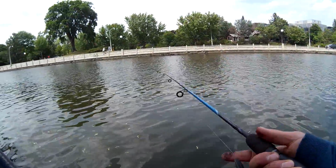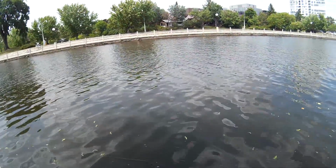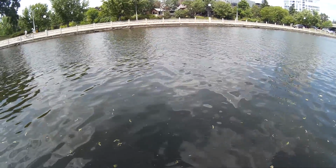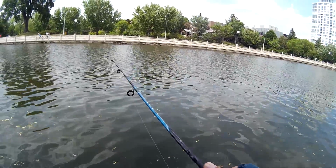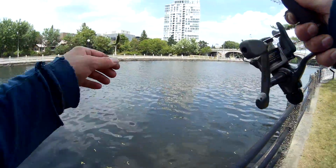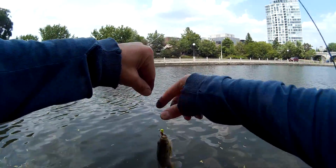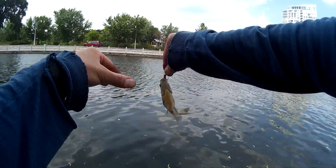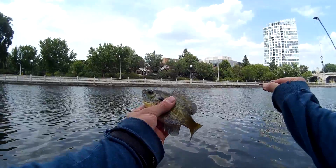So what I'm doing right now is I'm just reeling it along so they don't have a chance to just take my worm. They have to chase it a little bit. They're going after the swivel still. Shiny object, I guess. Fish on. Oh, this is a bigger one. Look at that. Oh yeah, nice little bluegill. Look at that guy. I don't know if it's a trophy bluegill, but nice.